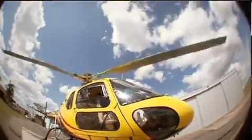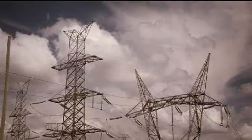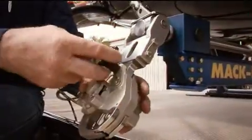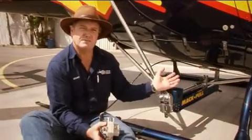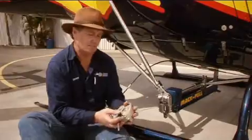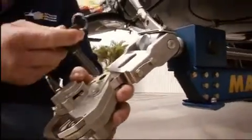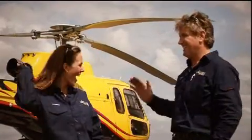The MacPool product has successfully passed proof of concept phase. It's been extensively tested with a number of Australia's largest transmission line companies. This is an innovative product with global market potential. What makes the MacPool unique is that it can be fitted either to the left or the right side of the helicopter, which makes stringing power lines a hell of a lot easier. The MacPool is an easier, faster, more cost-effective and above all, safer way of stringing power lines.